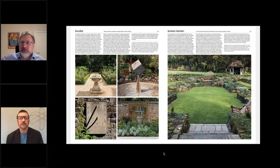So I'm not quite sure what his obsession with sundials was, but they have always been a popular feature. And I guess back in the old days, they were quite useful as a way of keeping time. Nowadays, they're just a bit of fun. But there are some really ingenious sculptural forms of sundials these days. So a bit of sculpture and a talking point as well, if you like, and a bit of character.